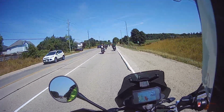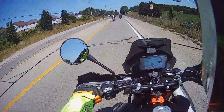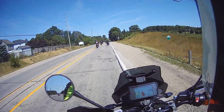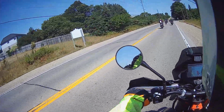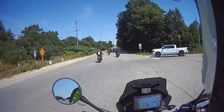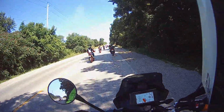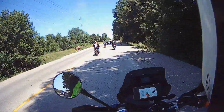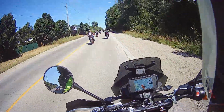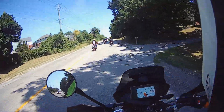KTM Demo Days ride. I am presently riding a 2022 890 Adventure R. And I must say, I'm really impressed already, and I haven't been on it 10 minutes. This thing is very smooth, very quiet.